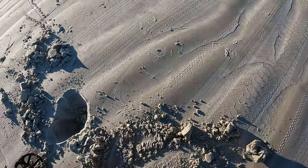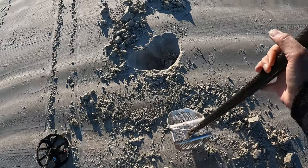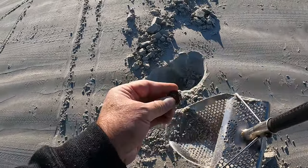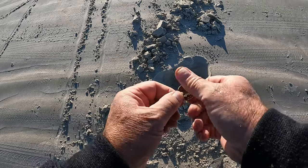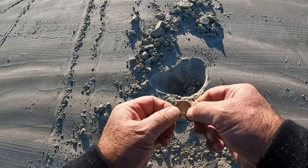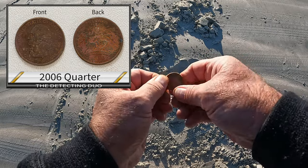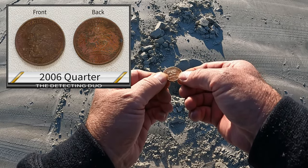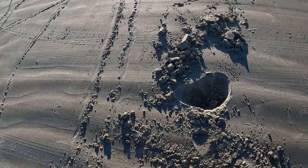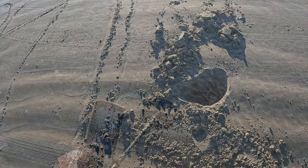I did. I'm pretty sure I know what this is. What's our guess? If we guess a quarter, we're probably right. By the looks of it, it's going to be a state or a park quarter. Here we are, Nevada. Found me a Nevada quarter. If it's Nevada, I should have found gold, right? Or it'd be California and Arizona more so.